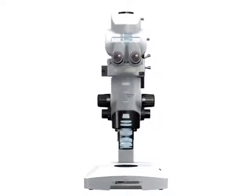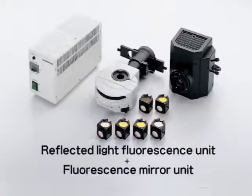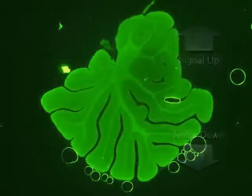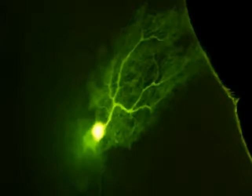Unlike stereo microscopes, it features a large diameter, single zoom optical path. This single optical path is optimized to realize high resolution and an exceptionally bright maximum 0.5 NA. High NA objectives and a high performance fluorescence mirror unit achieve an excellent signal to noise ratio, and outstanding contrast for clear observation of even the faintest fluorescent signals.